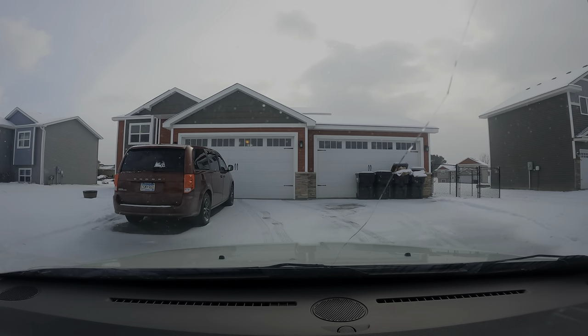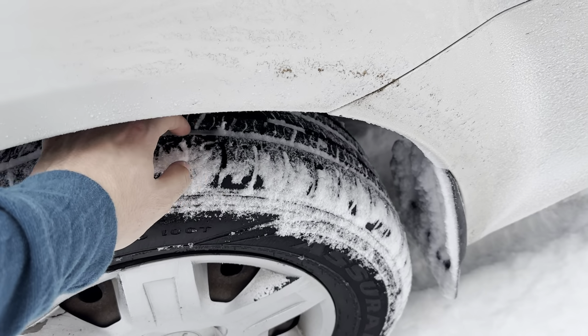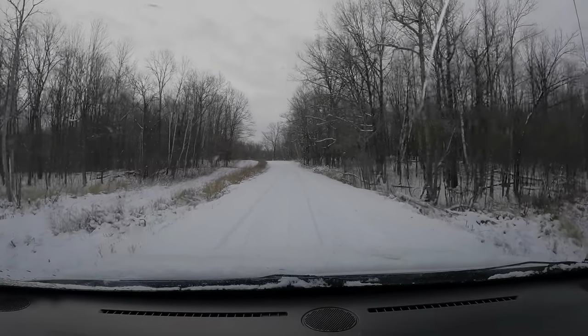Well guys, let's go on a little adventure. This will be my first winter camping adventure in the new van. I do not have snow tires on the van yet, so I gotta be a little bit careful. Some of these dirt roads, these state forests, you can get stuck pretty easy because they don't plow them. Gotta grab a couple things from QuikTrip, and then we'll be on our way.